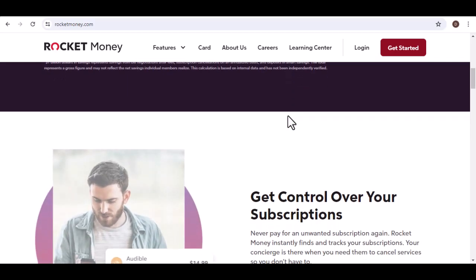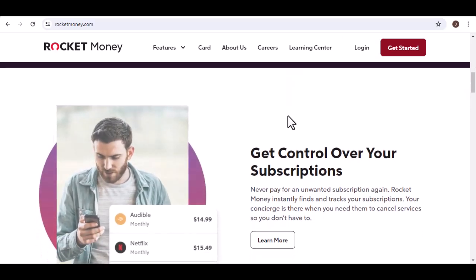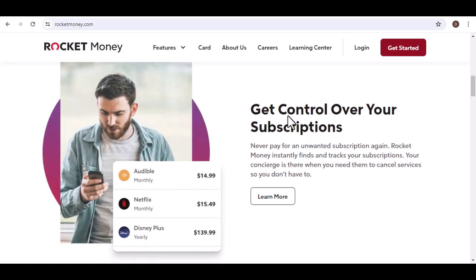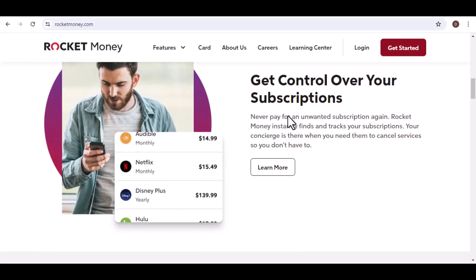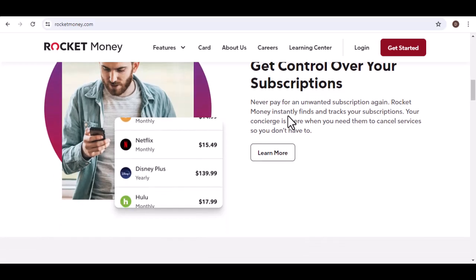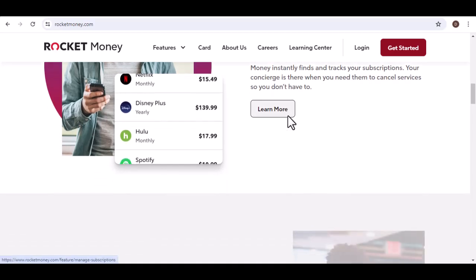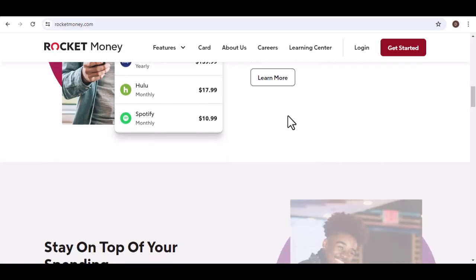I was intrigued by the idea of an app that could help me take control of my finances, but I was also skeptical. Could it really be as easy as they claimed? I'm sure many of you can relate to this feeling. It's easy to get overwhelmed by money, and it can feel like there's no way out. But the truth is, there are tools available to help us, and Rocket Money is one of them.